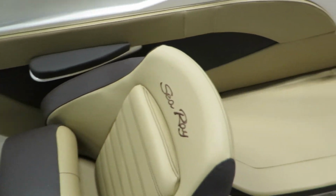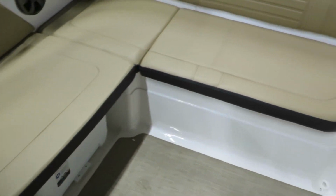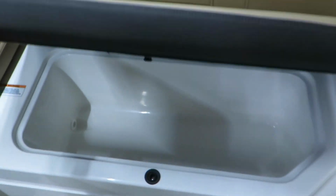There's lots of chargers aboard. It's just a nice boat. There's a cooler to the side here, and then under this back bench seat is a fully insulated cooler, which is nice, has a drain in the bottom.